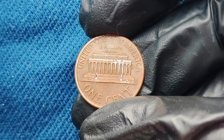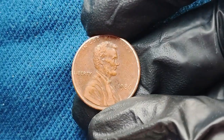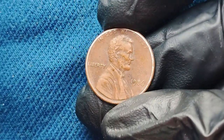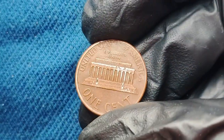In the end, the story of this penny isn't just about wealth, it's about discovery. It's about that moment when history, chance, and keen observation collide, producing a coin so rare and so powerful that it commands attention, awe, and respect.